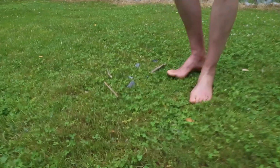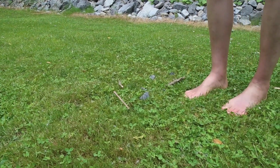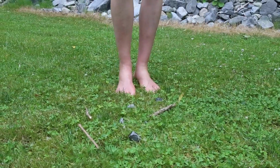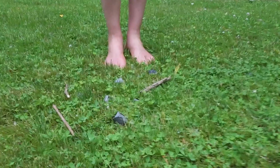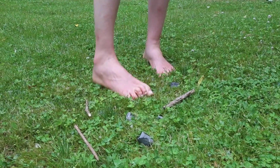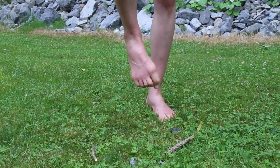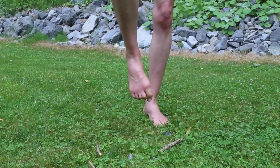Again, we love being on the grass. This is also giving a nice little workout for your feet anyway, just walking on the ground. So do this as much as you can. Here you can see we've got some stones and some sticks and bark. All you're going to do is come in and grab them, pick them up, and hold them for maybe 10 seconds, or as long as you want. Just hold them, hold them.